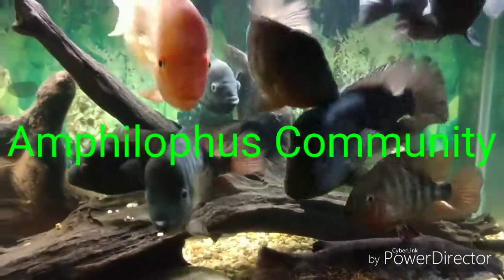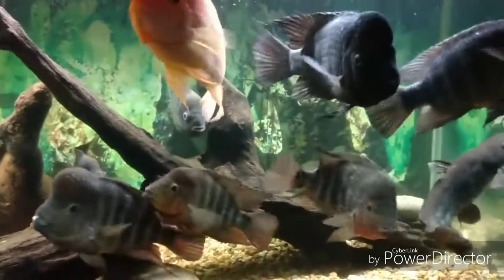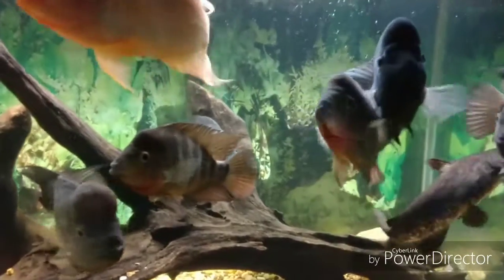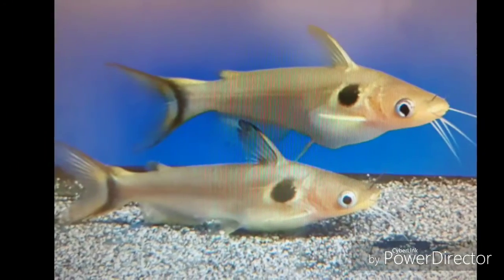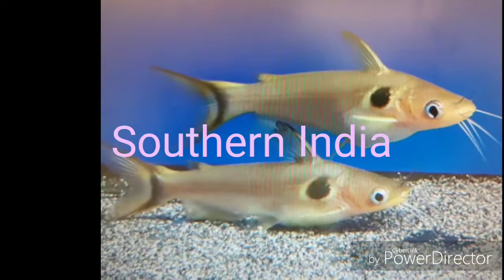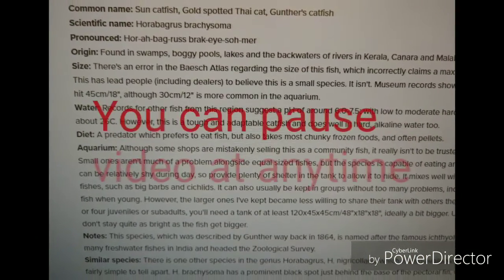Speaking of catfish, let's move on to my top 5 trending monster fish under the radar, starting with the Sun Catfish. Coming in at number 5, the Sun Catfish. This fish originates from southern India. Max size is around 12 inches, although some say they can reach up to 18 inches.